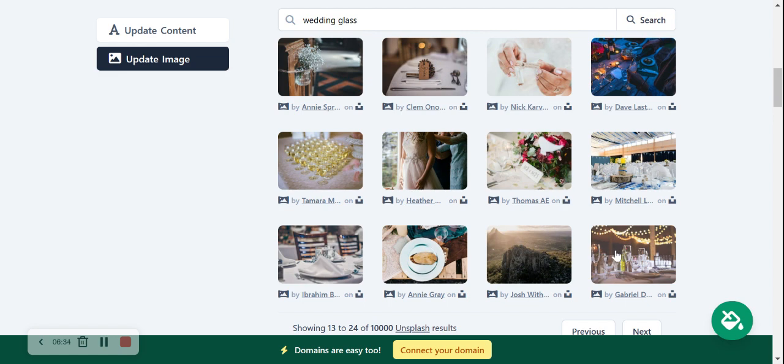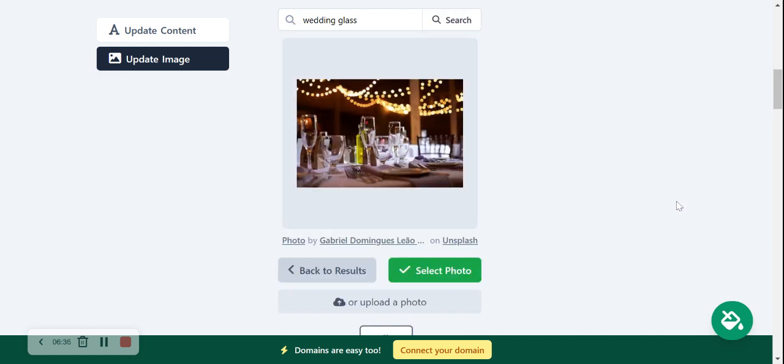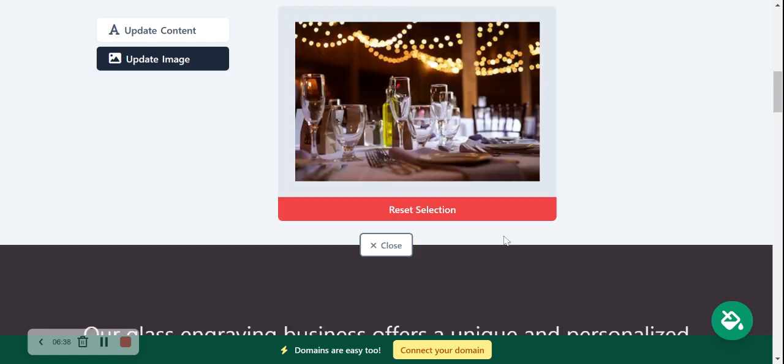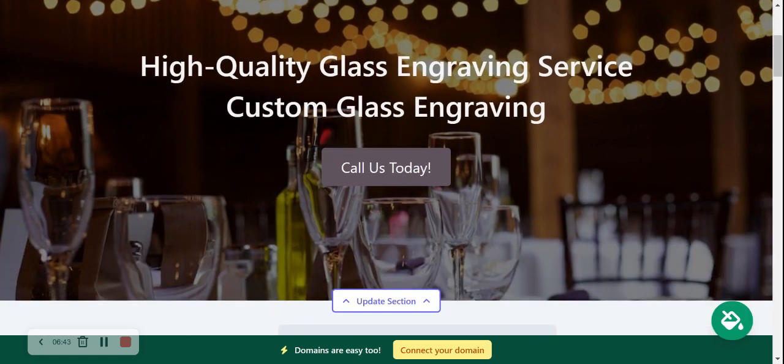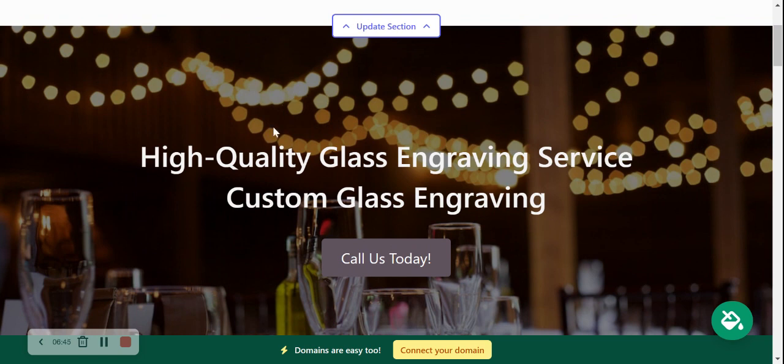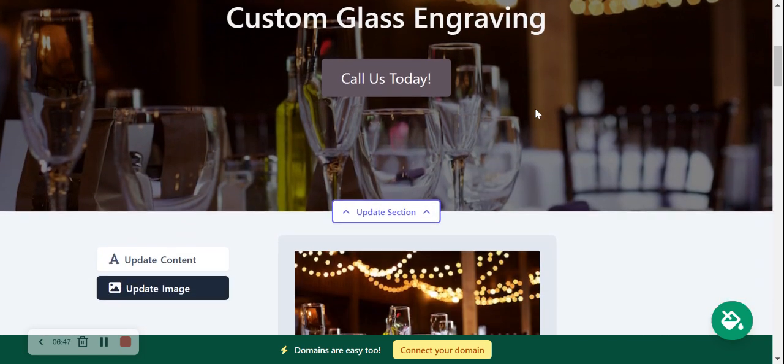I really like this one over here, so I'm going to select that one. Let's go ahead and save it and let's check it out. That looks really great. Very happy with that. That's actually really stunning, especially with the lighting in the background. Very happy with that one.